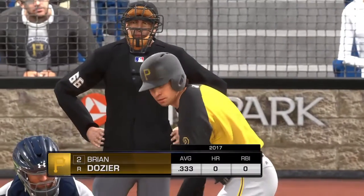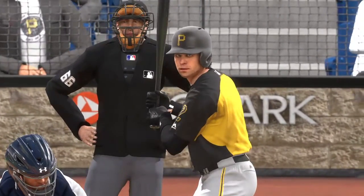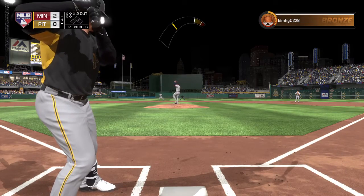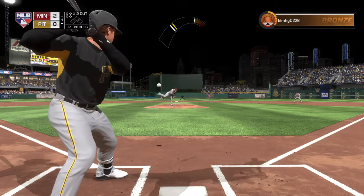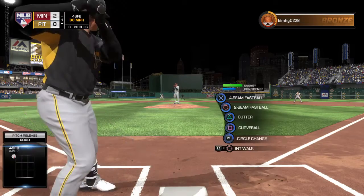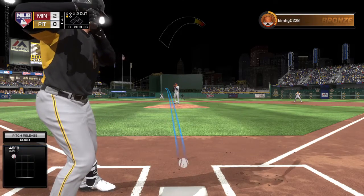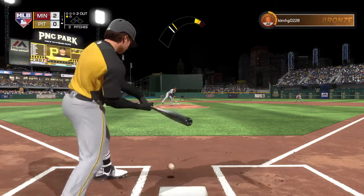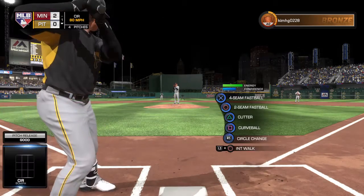Here's Brian Dozier now. No one aboard for him, and 2 gone here in the first. Dozier. And here's a fastball called for strike 1. And we take a look at the Twins as they begin play here tonight. They'll look to make it 3 straight as they come in on the heels of 2 straight wins.